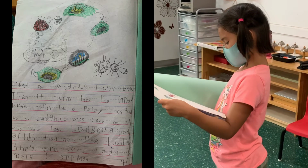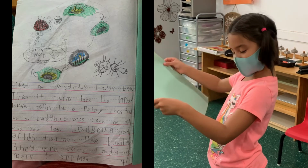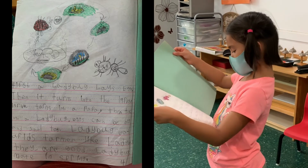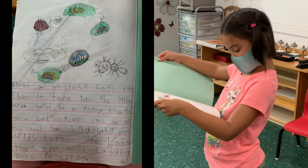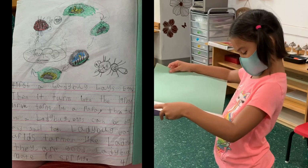Eggs can be big and small too. Ladybugs eat aphids. Farmers like ladybugs. They are good. Ladybugs mate in spring.